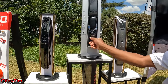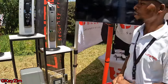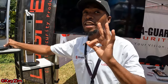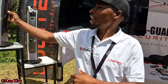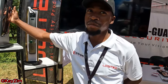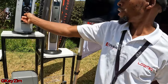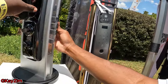The advantage of our system, like the smart locks, is that it has a 3-year warranty. Once we install it for you, we'll give you 3 years warranty, and we're giving you the guarantee that nothing will happen during that time. Also, the advantage is that, let's say you want to limit access for a certain point in time.